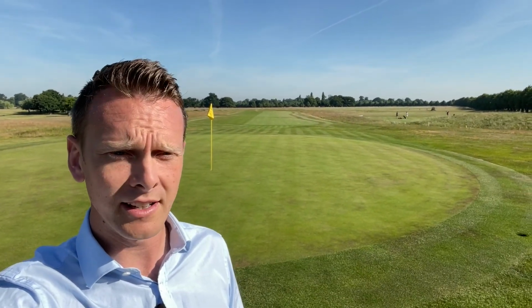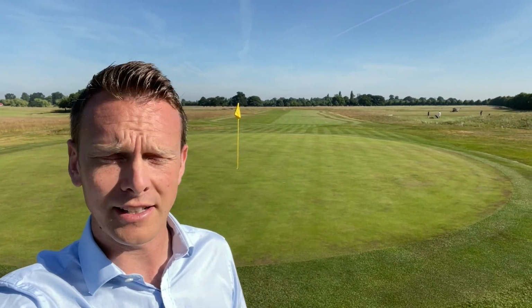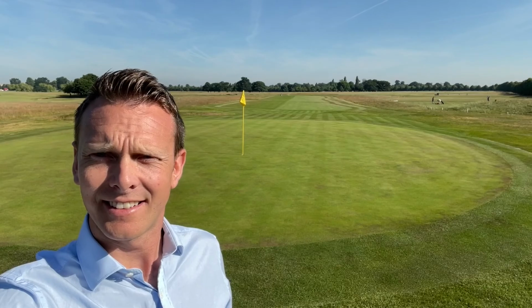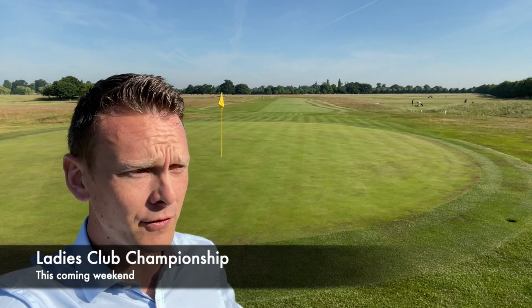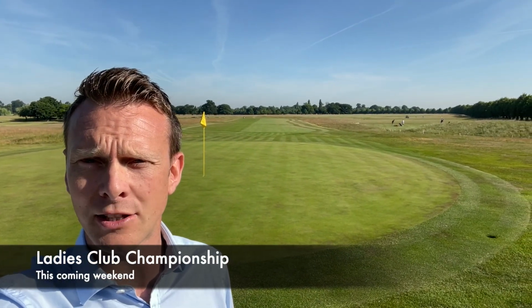Fantastic effort. I know how much practice and time Palmer's put in, seeing him up here quite a lot, having lessons with Pete Lockett and practicing hard on and off the golf course. So well done, Palmer. This coming weekend, we've got the Ladies Club Championship as well. So looking forward to that. And the course again, the guys are getting in great shape, ready for the ladies this weekend.